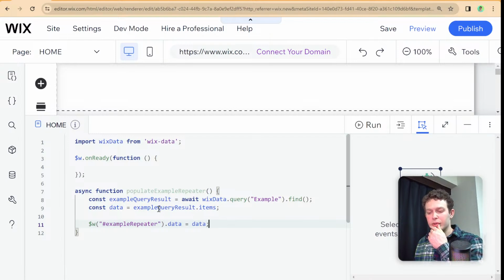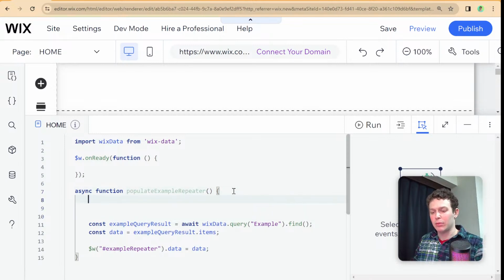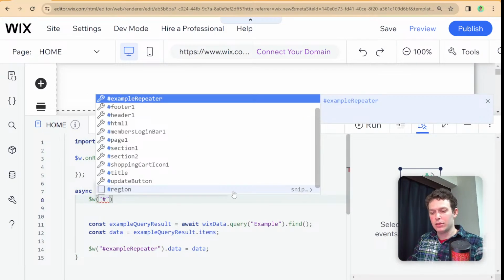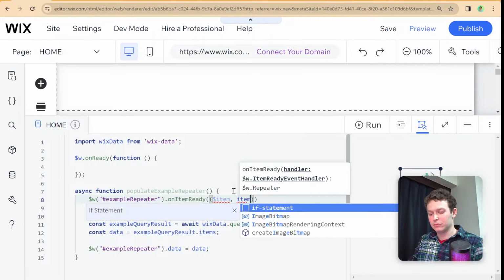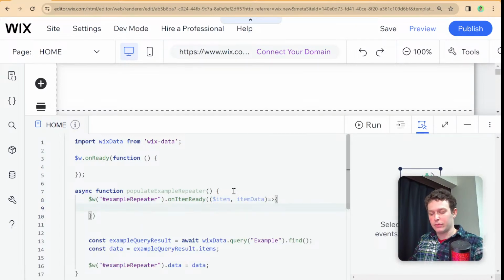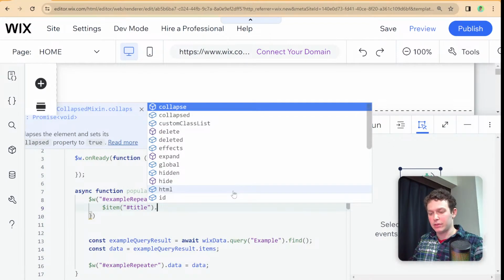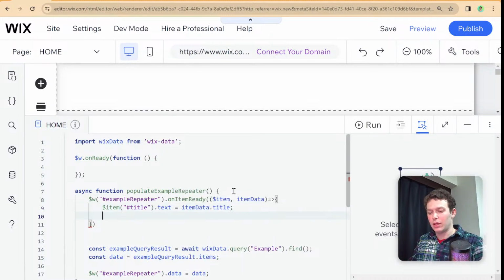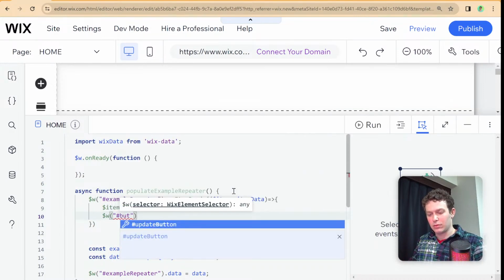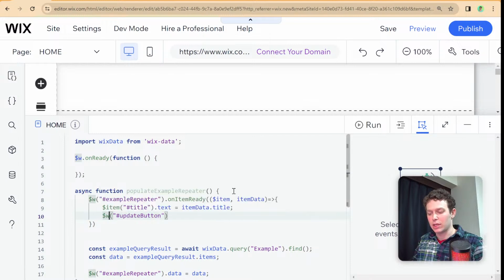And here I'll just put it all in one function for now, just to keep things simple. But we'll have also the on item ready for the repeater. So example repeater dot on item ready, and here we'll have item and item data. First I'll say that item title dot text should be equal to item data dot title. And then we'll have also our update button, obviously also $item.